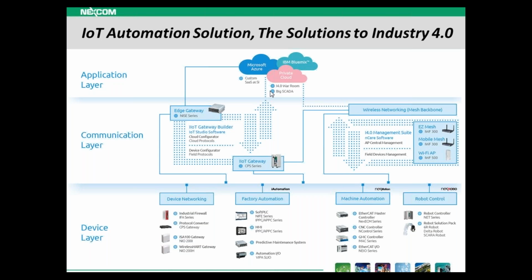So what is in the industrial IoT gateways that Netcom provides? Actually, we have a software utility inside, which we call IoT Studio software. It provides device configurators for fieldbus protocols, as well as cloud protocols, to bridge the data from the production fields to the cloud. And there's also an edge gateway to do the pre-configuration for preparing the data to upstream to the cloud.